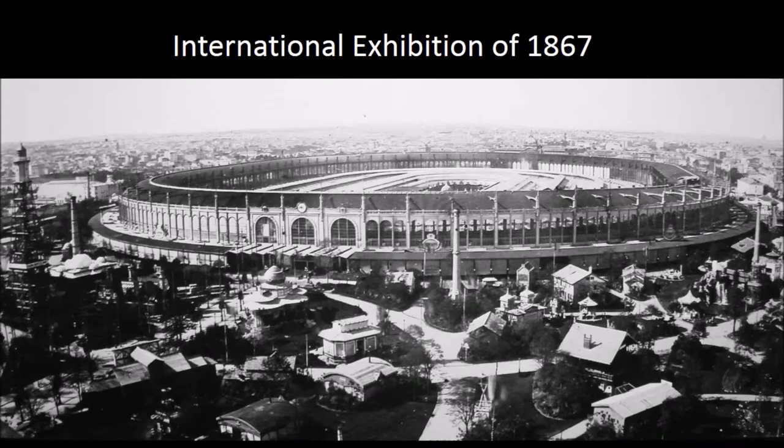We start with a view of the international exhibition that occurs in 1867 in Paris. And I had mentioned this a few times before, and the effect this had on the local artists. Again, we take it for granted, the multiculturalism that we experience in the contemporary, and we forget that oftentimes in the past, this was not the case.